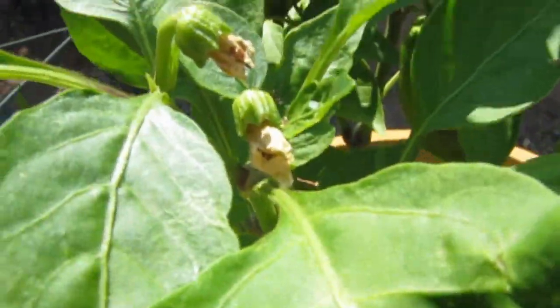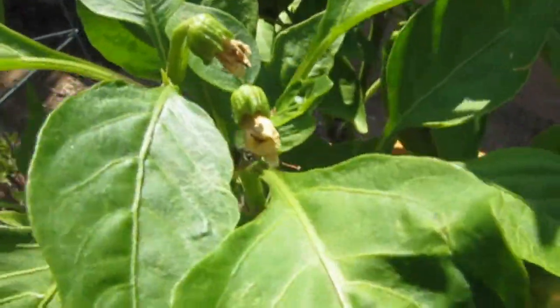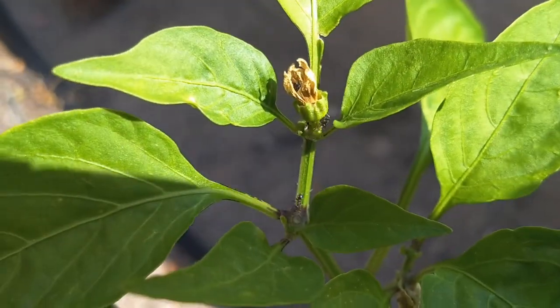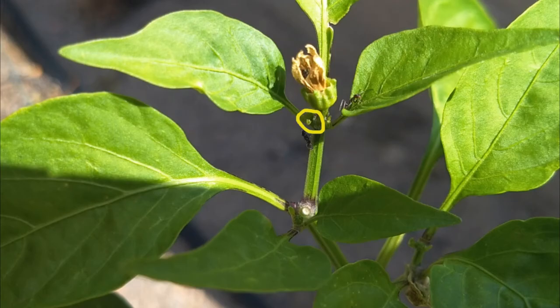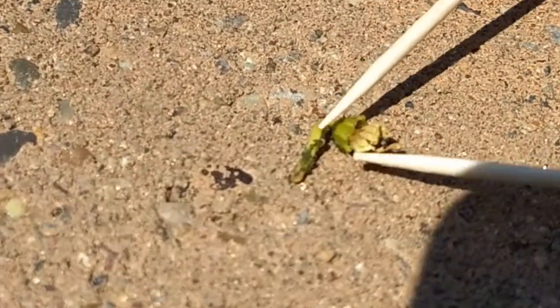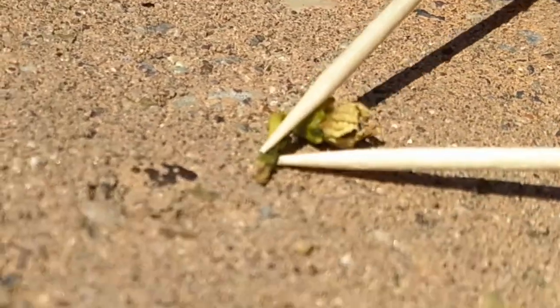So if we take a close look at one of these flowers, let's see what is in here. Oh, the ants are getting all excited. Notice next to the flower, there are some tiny, tiny little bugs. Can you see these?